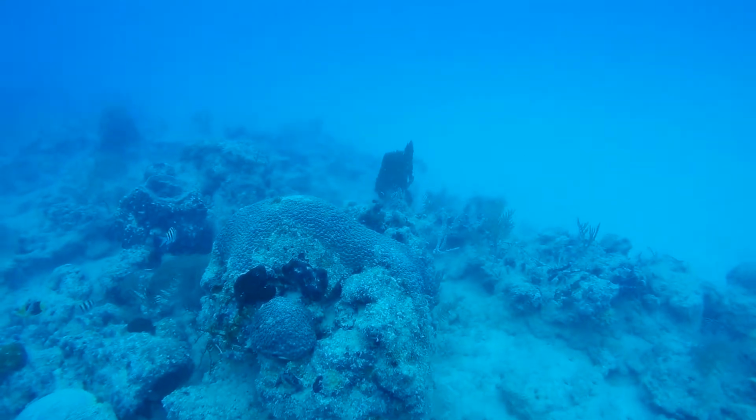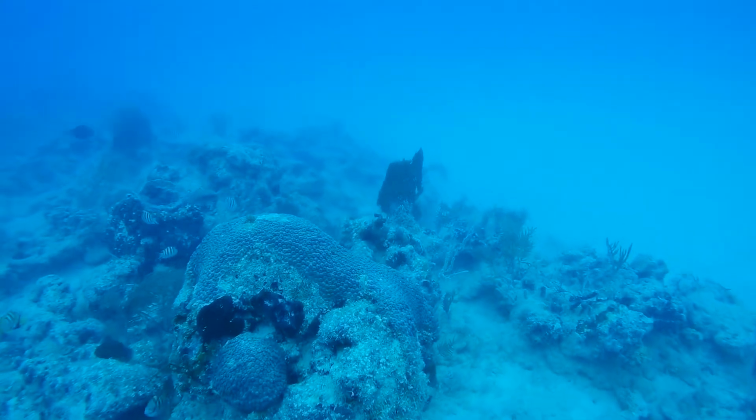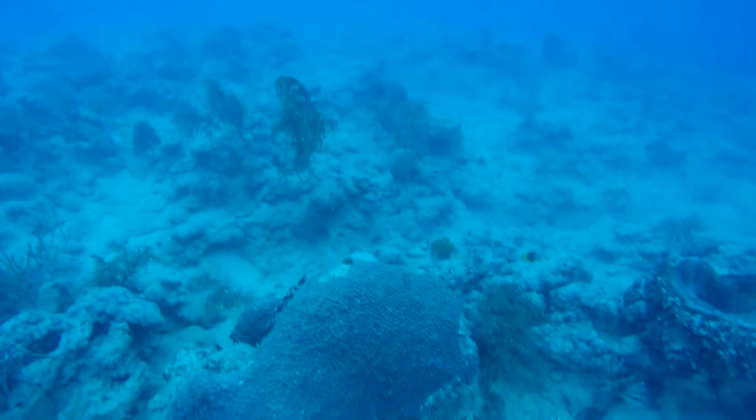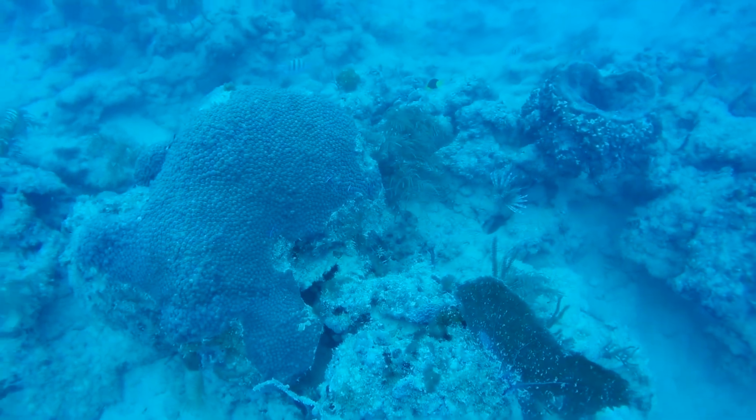Corals are analogous to trees in a lot of ways. They produce seasonal growth bands, and as the chemistry of the seawater around them changes, the coral skeleton will take up different elements to reflect those changes.